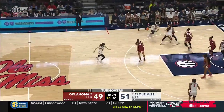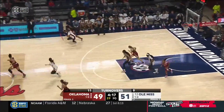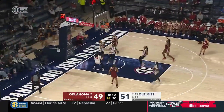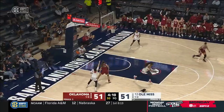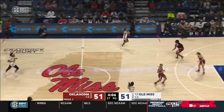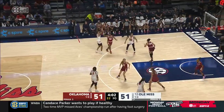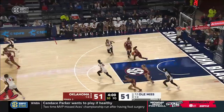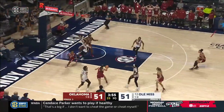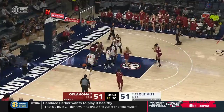Avish out top, running the point for Ole Miss. And Williams clears the rebound. Look at the freshman push it out ahead. Skylar Vann quickly up the court, and the Sooners tie it up. Collins way off the mark. And here comes Nevaeh Tot out to Lexi Keys. Keys puts it on the floor in traffic, and she draws the foul.